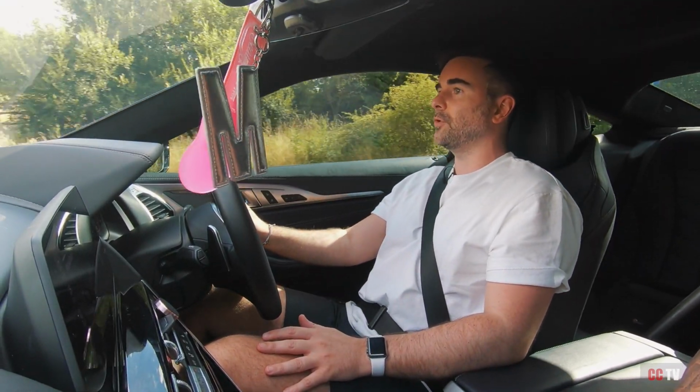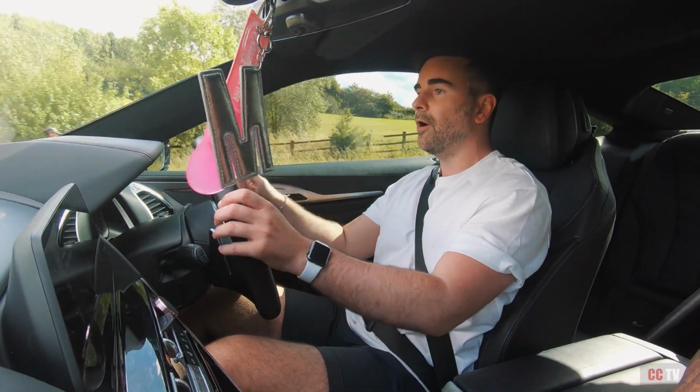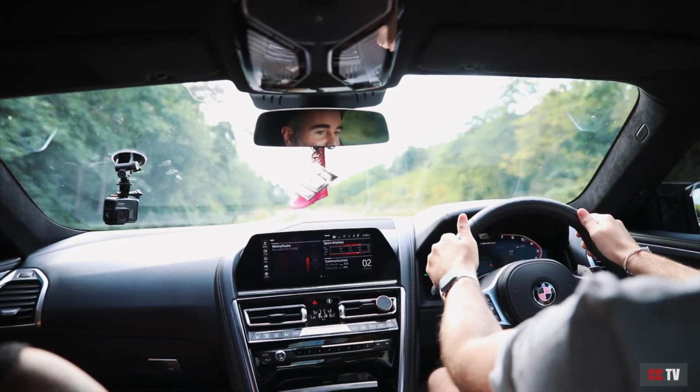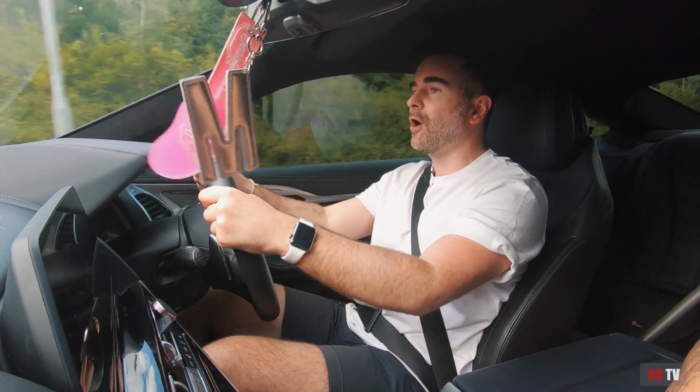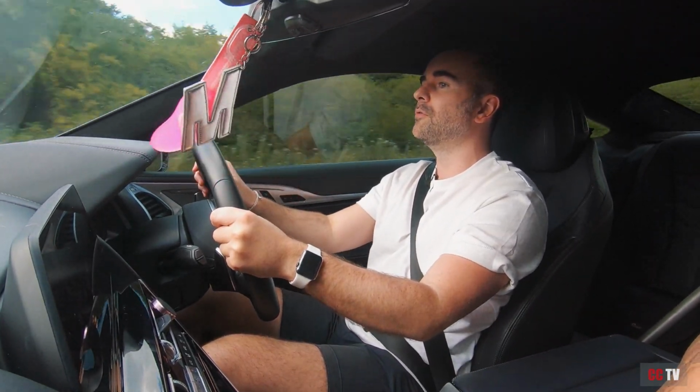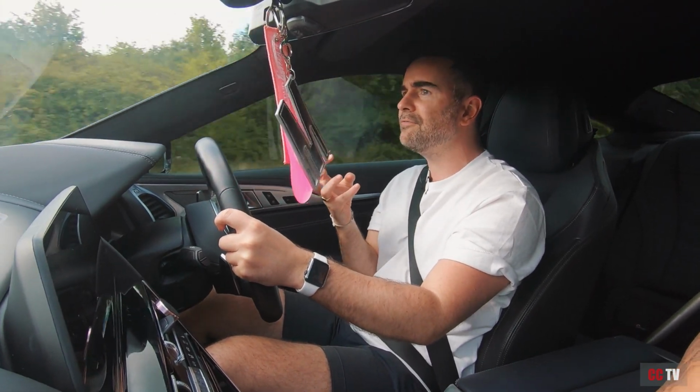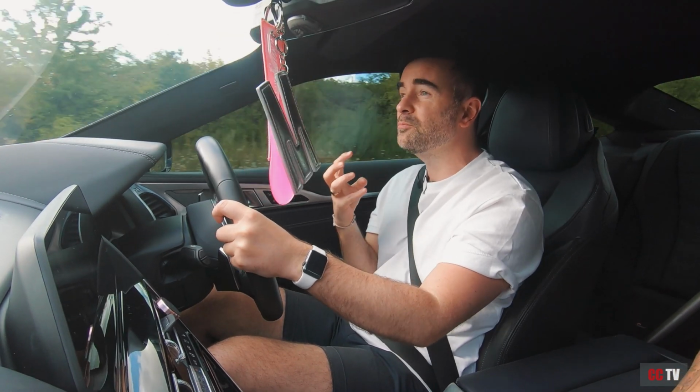I bet the exhaust sounds so good. I think I scared that child on a bike. Here we go. Whoa! Oh my gosh, there isn't enough road for this car. There isn't enough road. God has not created enough road for this car at all. It's just so powerful. Adam's in the back, smiling from ear to ear.